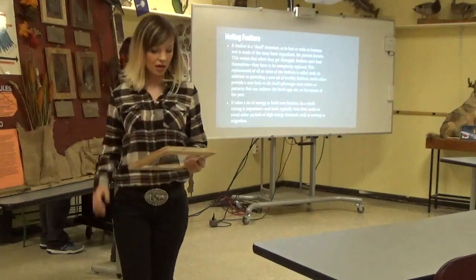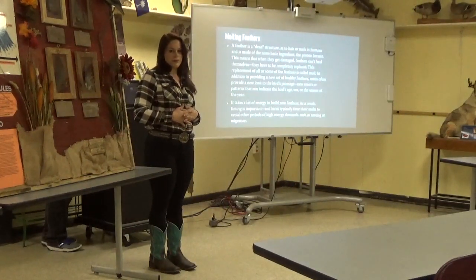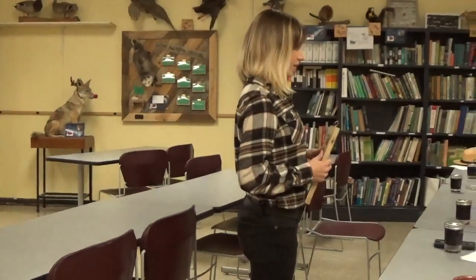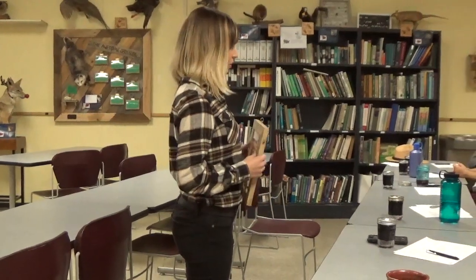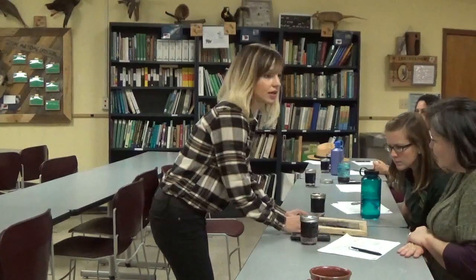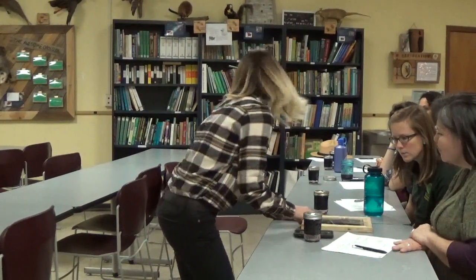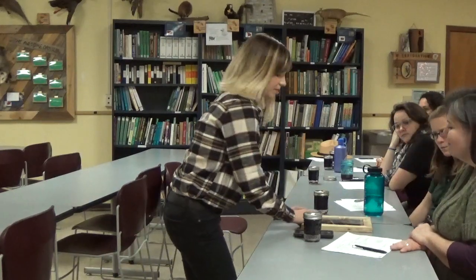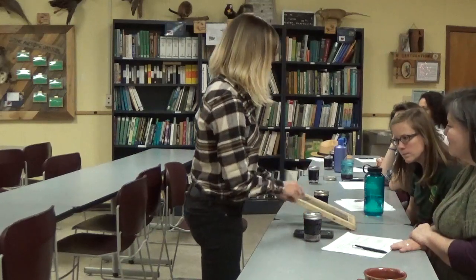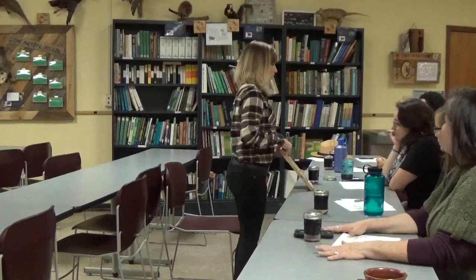So my big portion of it is molting feathers. Your molted feathers are pretty much dead, kind of like your fingernails or your hair. And it's made of the same protein, the keratin protein. So if you look on the back of it, that is papilla. That's what this is right here. And I have another slide that will show you. But that is what protects and helps it form as it's growing.